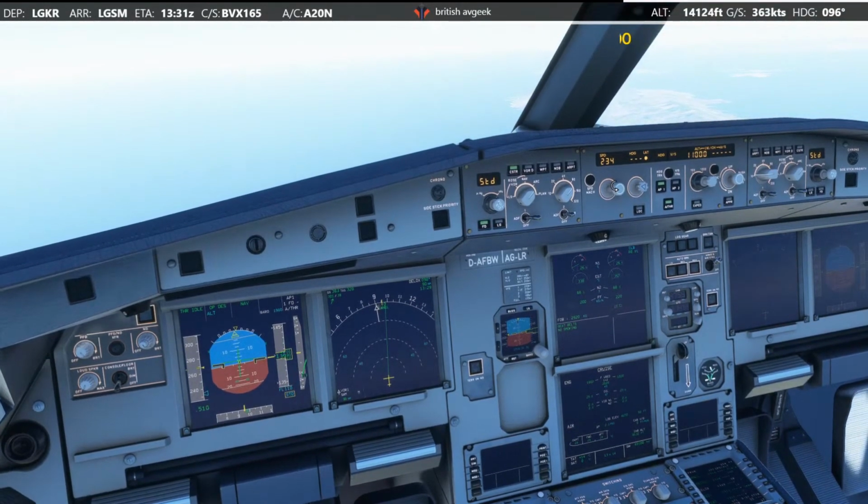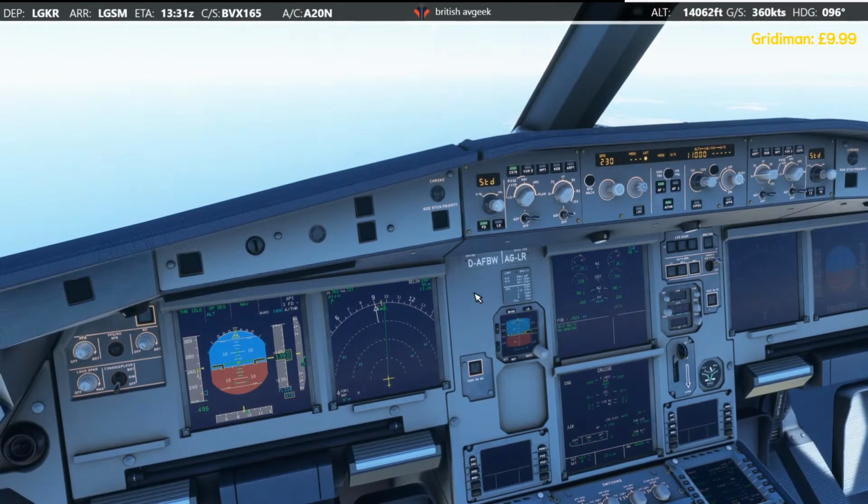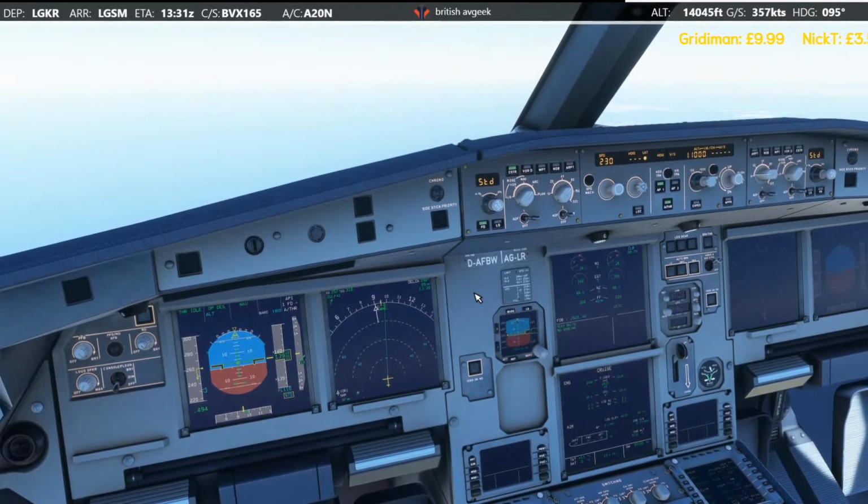Because of the tailwind, I've set our airspeed a little bit slower than usual, just to try and extend the time.